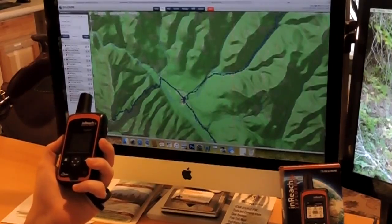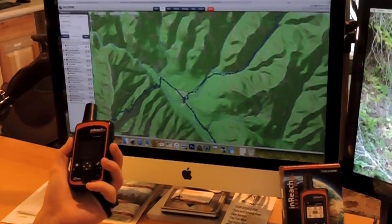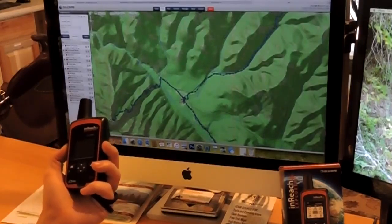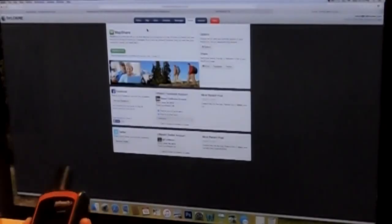Once you log in to explore.delorme.com, you'll have access to all sorts of information. Not only will you have access to tracks from the device from recent trips, the social tab is a great way to let people back at home virtually follow you on your trip via Facebook, Twitter, and MapShare. It's a really nifty thing.